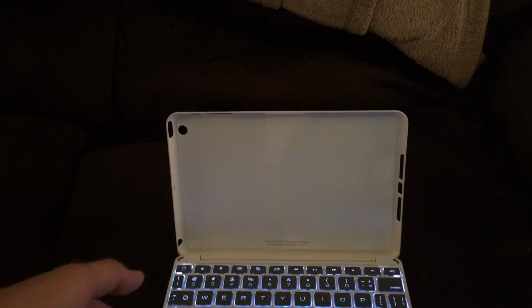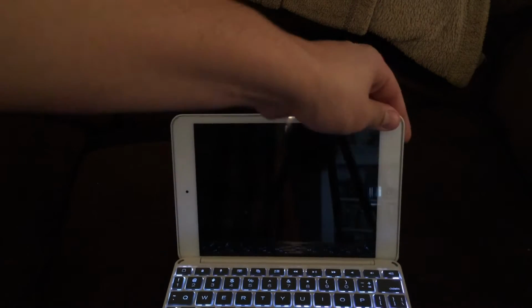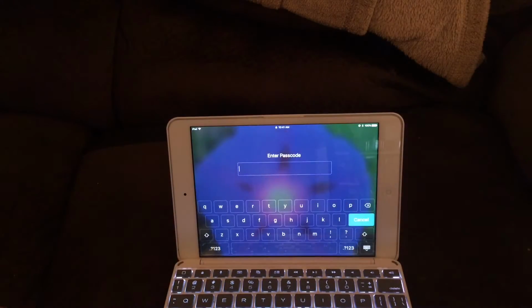Now, if it's going to replace my laptop, it has to at least feel like a laptop, right? Let me show you what I've done. Okay, so picked this up for about 20 bucks. It's a Zagg Folio. It's backlit. You guys have probably seen 1,000,001 reviews on them before. But now, my iPad kind of feels like a laptop.